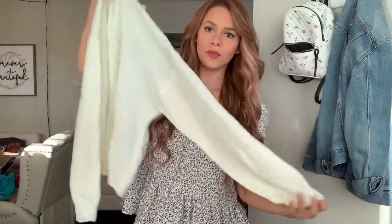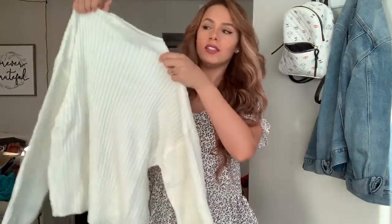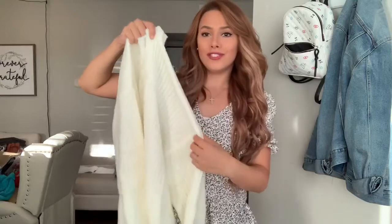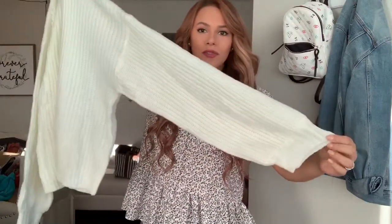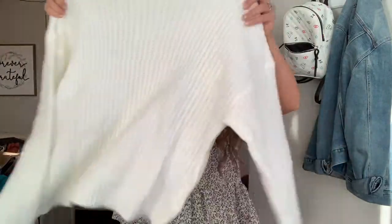The last item I picked out is this cream. It's not white. I'd say this is more of a cream color knit sweater. I always want one of these every winter, every fall, and I've never had one. I did pick it out for the sleeves, but I'm gonna be honest, just looking at it right now is kind of not making me feel the best. I don't have the highest hopes for it, but we're gonna try it on and we'll see what happens.